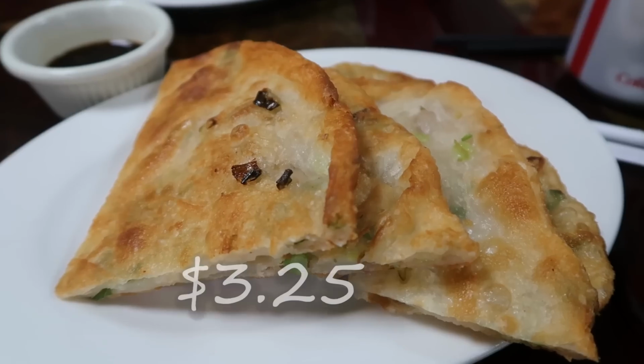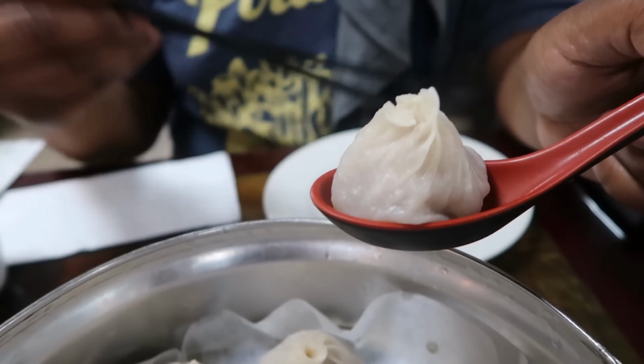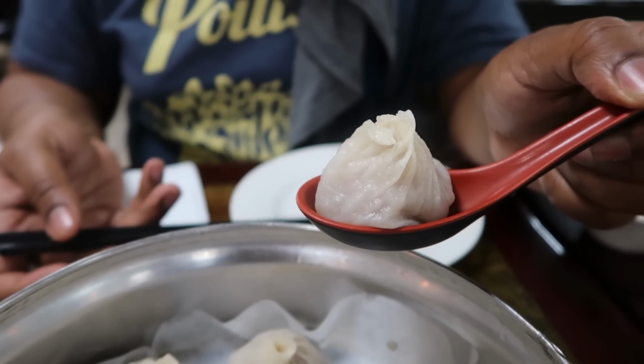What a first impression. So the combination of the broth, the pork, and the skin, it works so well. It's just like the perfect 1, 2, 3 punch. Definitely one of the best soup dumplings I've ever had in my life. If you want to add something tasty, get an order of scallion pancakes for $3.25. You've got yourself one heck of a little meal here.